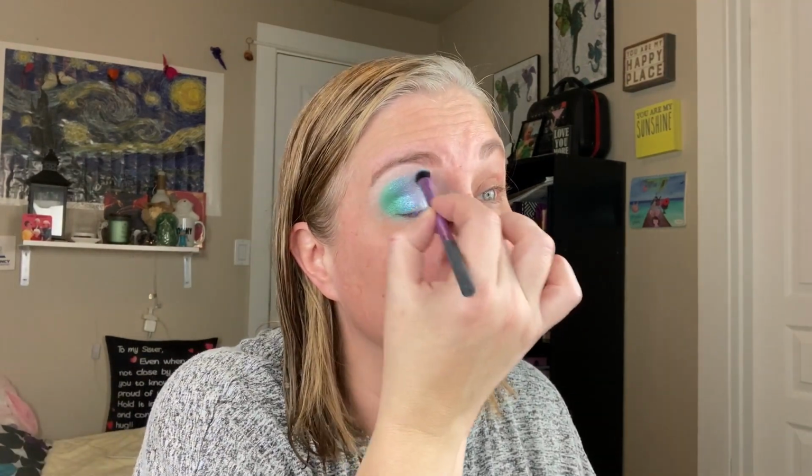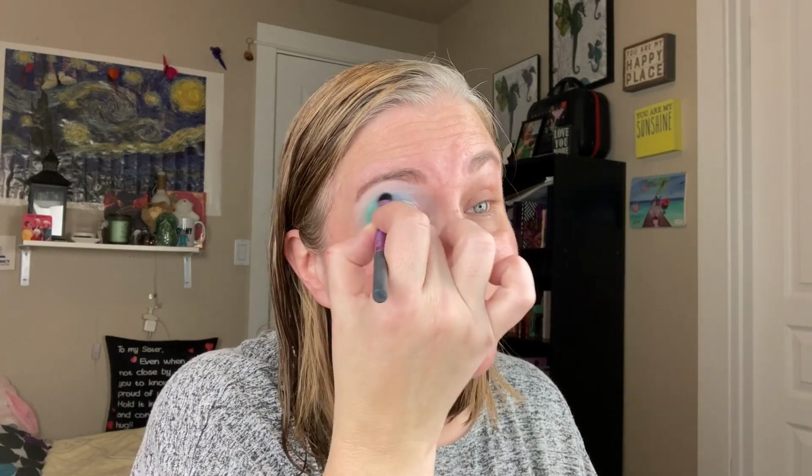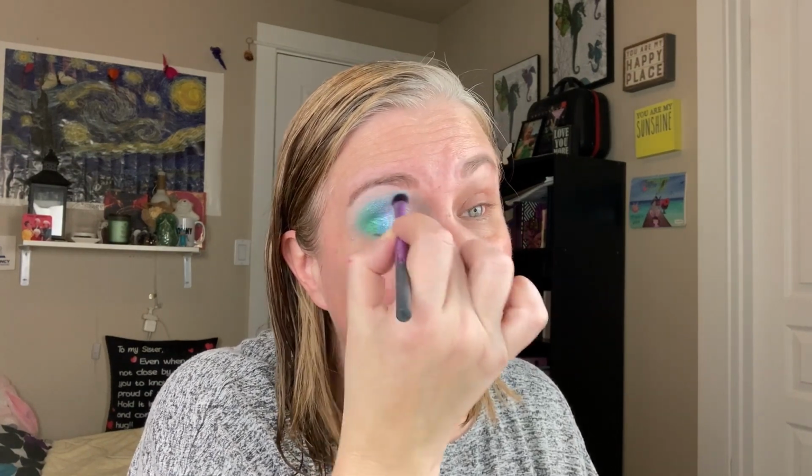I think what I will do now is go in with my Real Techniques brush, this one right here, and go around the outer edge of these shades and just kind of blend so they don't look quite so weird. I could use this matte right here to do this, but I don't know. I think I'm just not going to do that. I'm just going to go around and blend the edge of this. Yeah, I love this. This to me looks like an ice cream sundae.